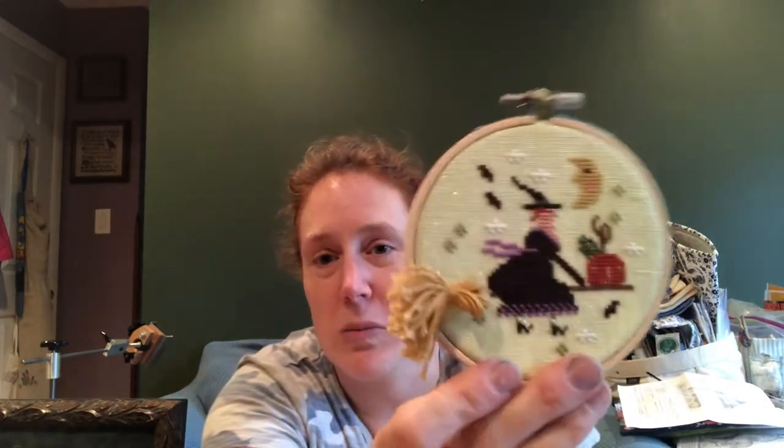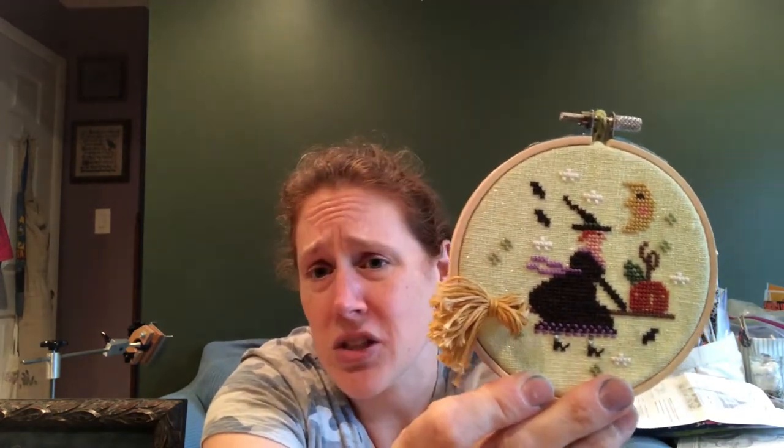I don't do that many smalls, and when I do a small, it's usually finished into something like a needlebook or a pincushion, or on top of a box. Most of my pieces get framed and hung on the wall, but I do have this small little one hanging.